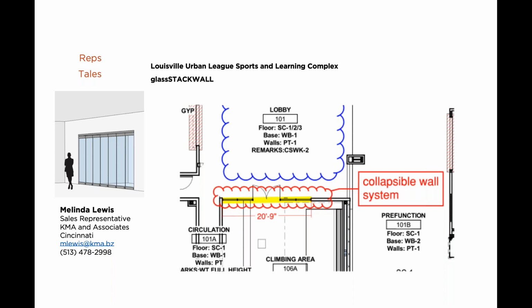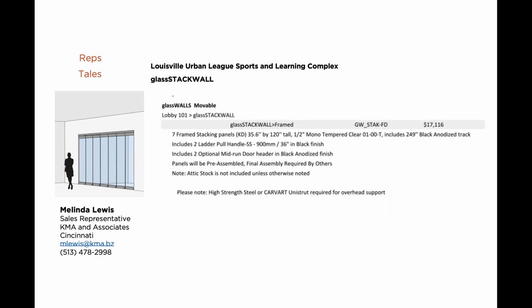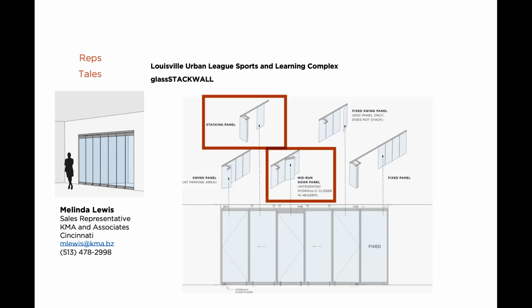Really, the designer at RCF Group just came to me and said, we are wanting to utilize a wall that can be pulled back to totally open up the space so it can be used for whatever the needs are within that area or that community, whether it be for parties or a major event. So we started brainstorming what we could do with CARVART, and we went to the design team at CARVART and asked for any special discounting or pricing. Since this is a nonprofit and it is a really visible project, we wanted to see what we could do to help out.